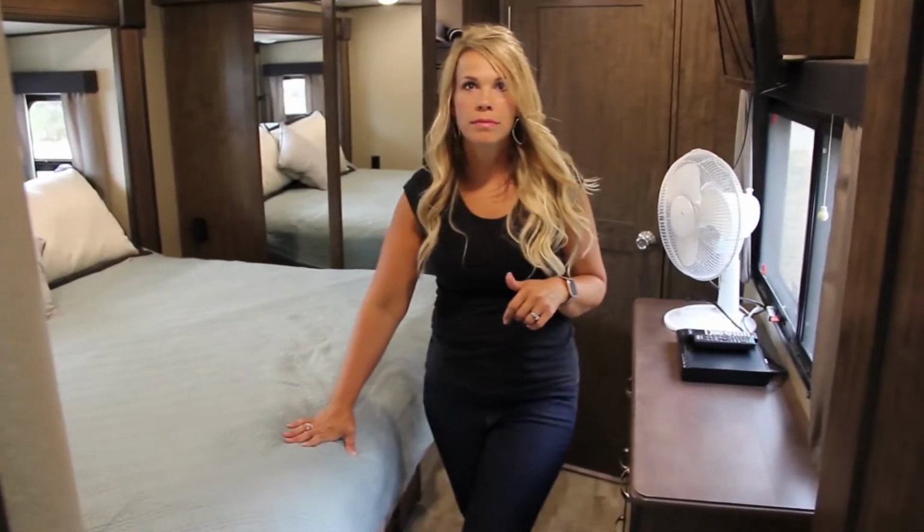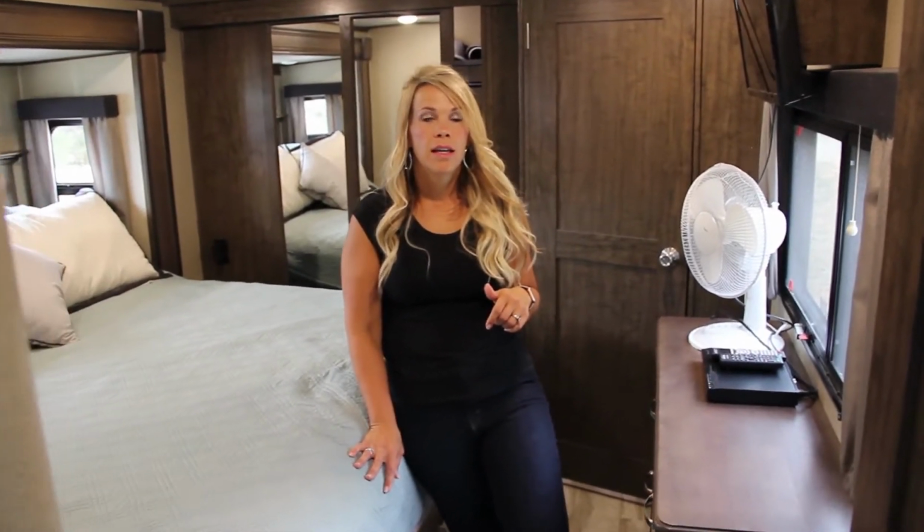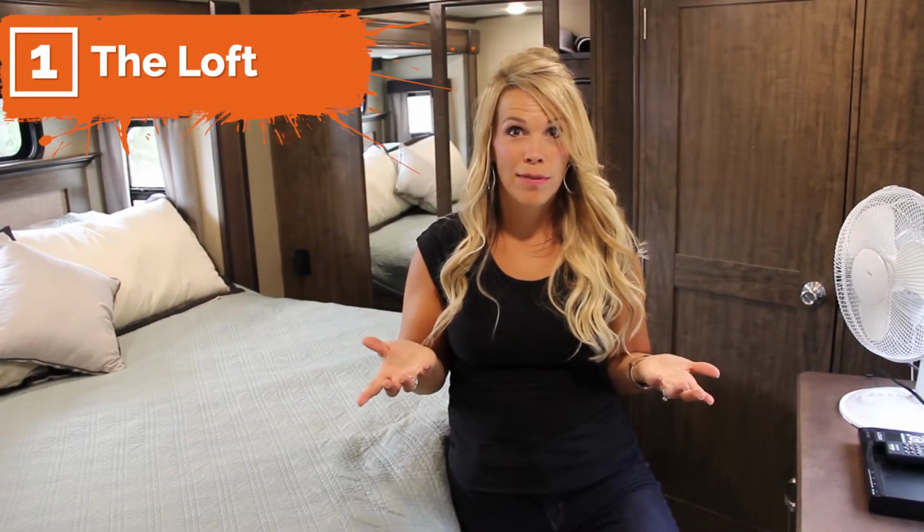I mean, so your top 3 things that you love about this fifth wheel for families, how about you break it down for me? Yeah, for sure. The top 3 things I would say, number 1 was that it had the loft, because so many of them have the mid bunk room, but there's no loft. I mean, the loft gives us, our kids' clothes are up there, and actually 3 beds if we want them up there, so we can fit 3 littles up there and their stuff, which is a huge deal.